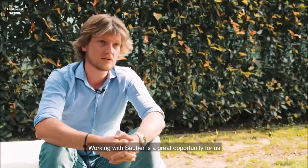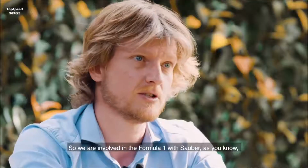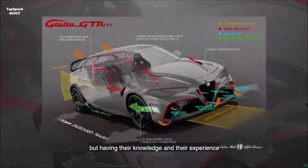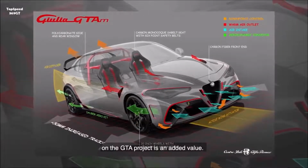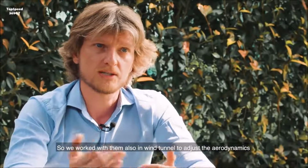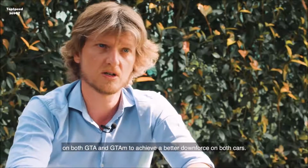Working with Sauber is a great opportunity for us, to have them on board on such a project. We are involved in Formula 1 with Sauber, as you know, but having their knowledge and their experience on the GTA project is an added value. So we also worked with them in the wind tunnel to adjust the aerodynamics on both GTA and GTAm to achieve better downforce on both cars.